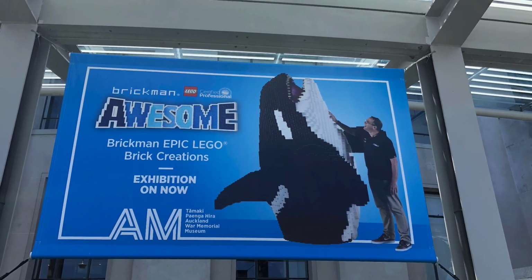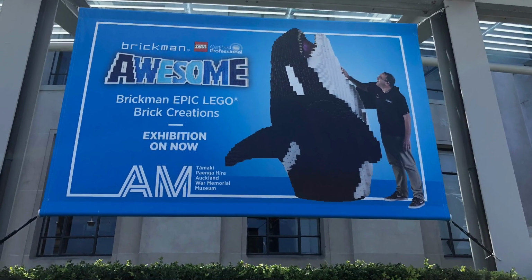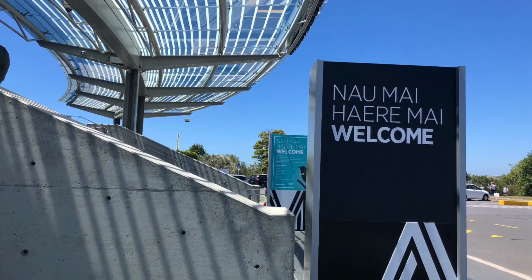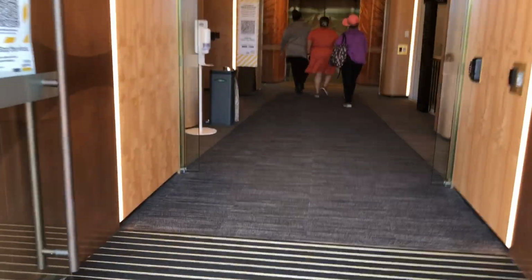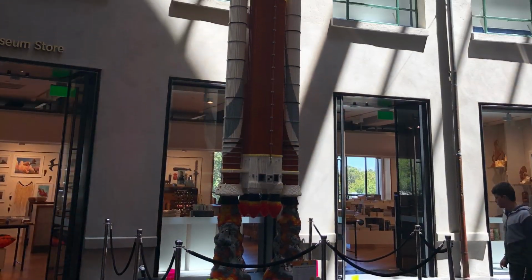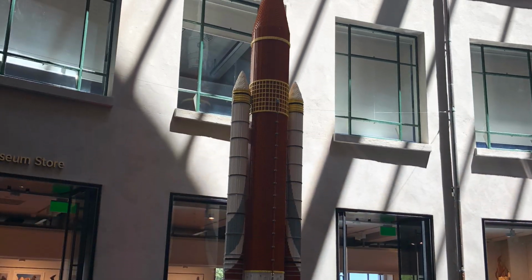Let's move on to Auckland War Memorial Museum, or better known as Auckland Museum. General admission entrance is free for Auckland residents and members, or by donation for those from the rest of New Zealand.